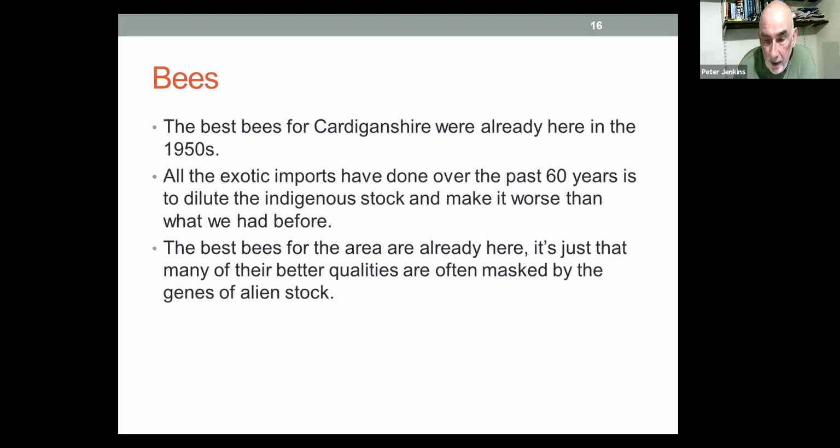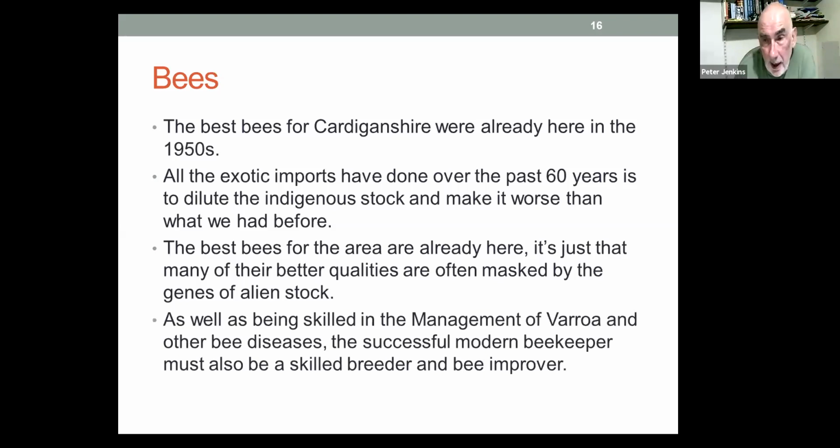So, as well as being skilled in the management of varroa and other bee diseases, a successful modern beekeeper in any area, I suppose, must be a skilled bee breeder and bee improver.